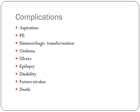And I suppose the big complication we think of as disability, the lasting effect of a stroke, is one of its major complications. And again, future strokes, that's why you try and do all that secondary prevention to stop them having those future strokes. And death is another complication due to any of those above.